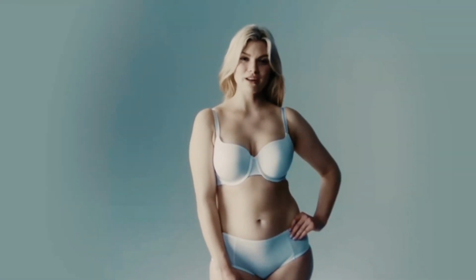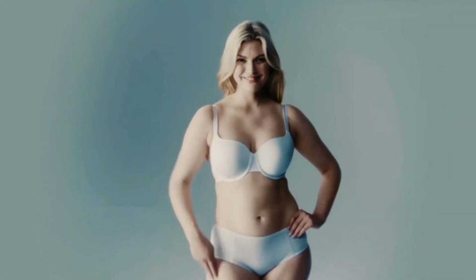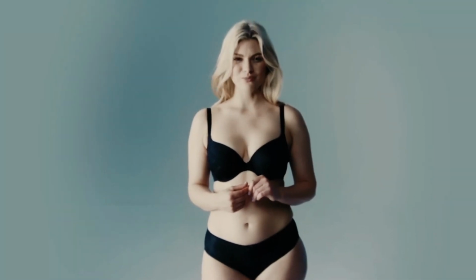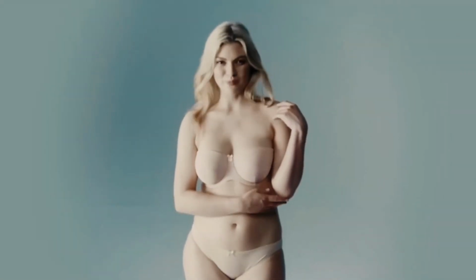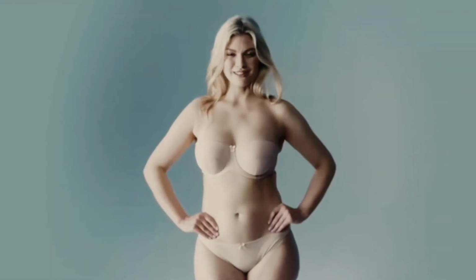The t-shirt bra. A t-shirt bra will offer you a great everyday option, giving you a smooth silhouette underneath your clothing. The plunge bra. The plunge bra enhances your natural shape while staying discreet under your outfit. The strapless bra, a staple in every wardrobe. Great for party dresses in the summer season.